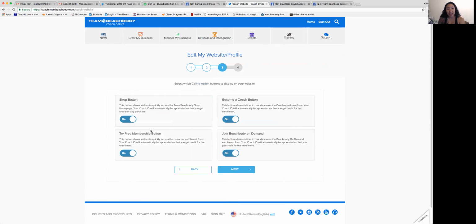Then here are some buttons that you want to have, and I want them all on. You guys should always have these on. Obviously, you want them to shop. You want them to become a coach. And yes, you want them to try a free membership if those 2 other options are not what they're interested in. Whatever it takes to get our products in their face, I want it. And if they want to join Beachbody On Demand, duh, yes.